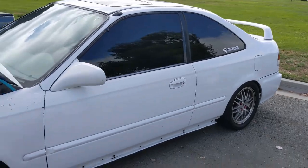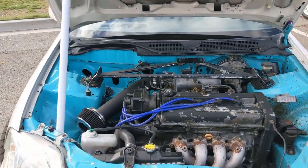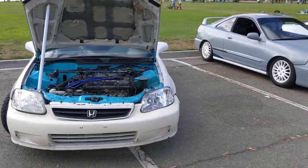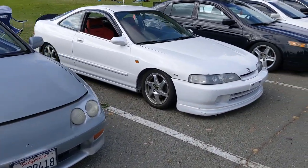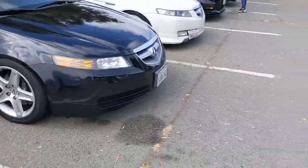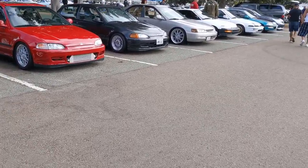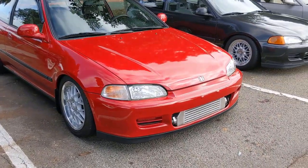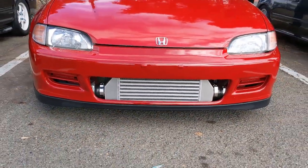Super clean Civic, bro. I like it a lot. B20. I like it. Tegra. Oh, look at this thing. You got a clean EG hatch. You got a turbo EG hatch. How do you know it's turbo? Oh, I don't know. Maybe the giant intercooler?